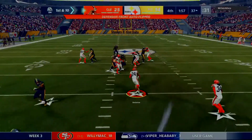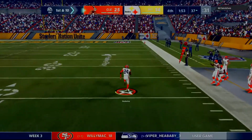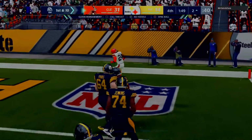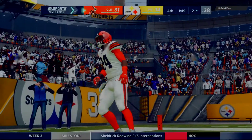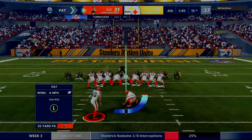And this is intercepted, and that should do it. Picked off at the 30. And now off to the races down the right side. They ain't ready for us. And he takes this one back into the end zone, and the Browns defense has a touchdown. And that one will pretty much erase any hopes of a fourth quarter comeback.